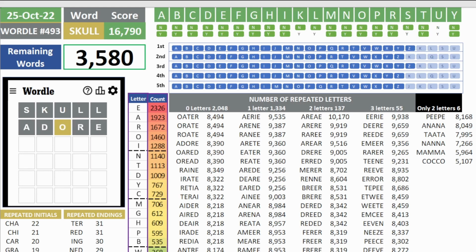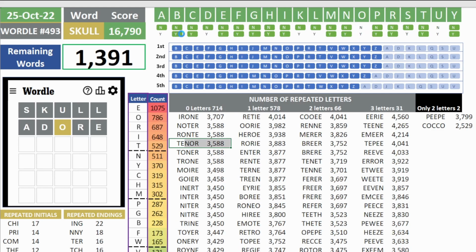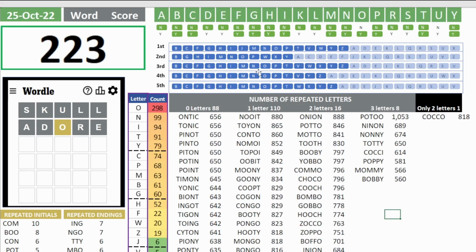All right, one yellow. Is this going to be another mummy day where we can't find any letters? Let's see. So D is not in the answer. O is in the answer. R and E are not in the answer. And O is not the third letter.